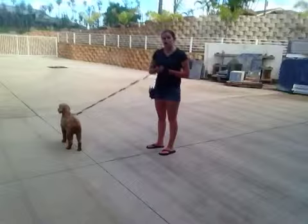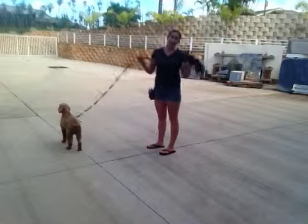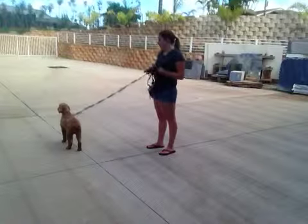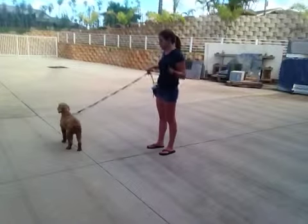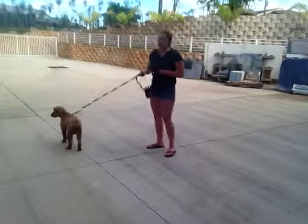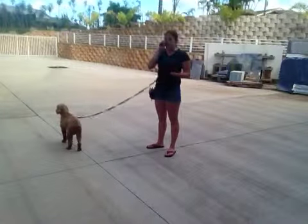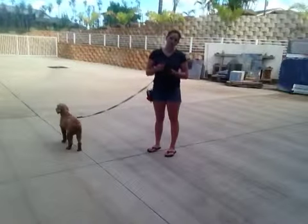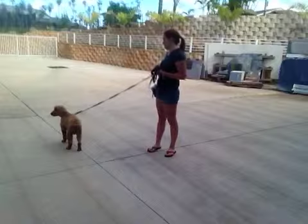Now I got all the way to the end of the leash. Be sure if you are practicing on a long leash like this, be aware of how much leash you have left so you don't tug him, because if you tell him to stay, then you walk away and you tug on his collar, if he gets up, he might think that that's you wanting him to come to you, so of course that would be confusing. So be really aware of that.